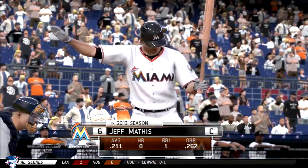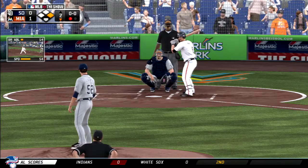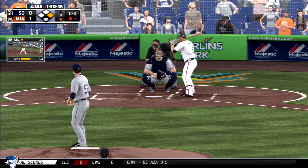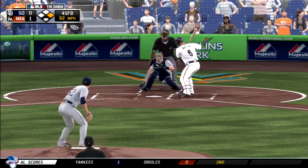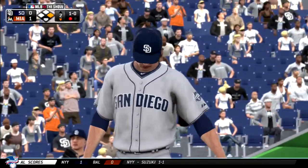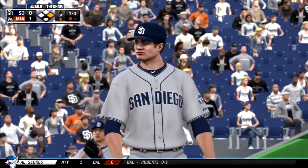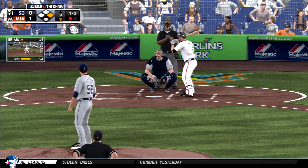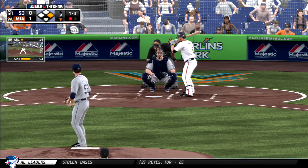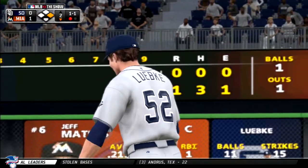Jeff Mathis will stand in. A couple of hits in that ball game last night. Inside corner here, but maybe a fraction too far inside, apparently. It's ball one. I think that's consistent with how the strike zone gets called nowadays. You know, that's a strike in the rule book, but most umpires won't give you that pitch anymore. That one's a called strike, back even at one.